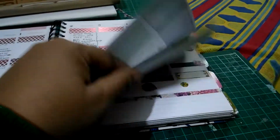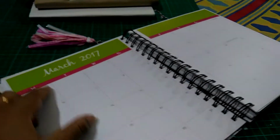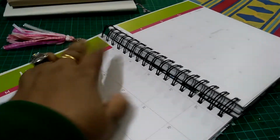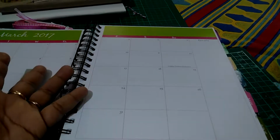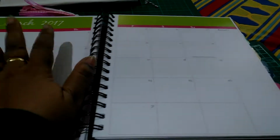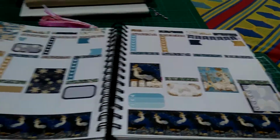So what I did was I have repurposed the pages. I've not taken out anything. I'm just planning on using some printable stickers to change the layout of the month and make this start from March. I'm going to change this to January. So that's one of my plans.